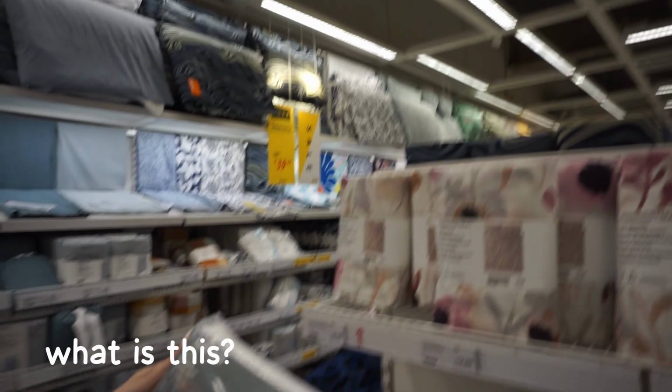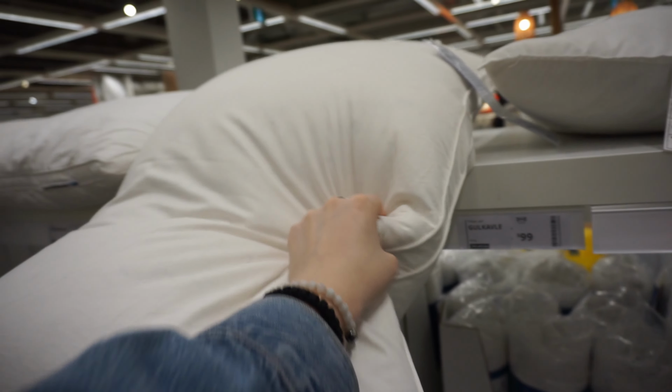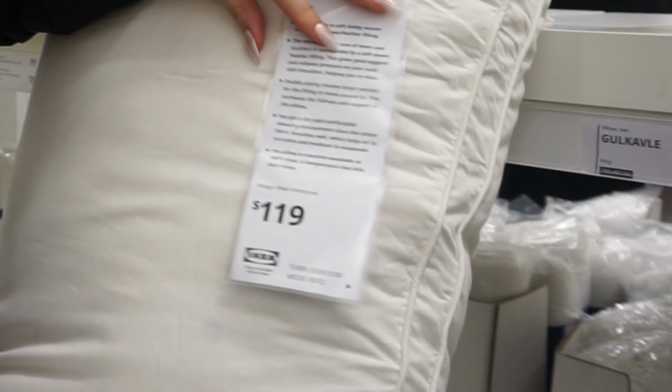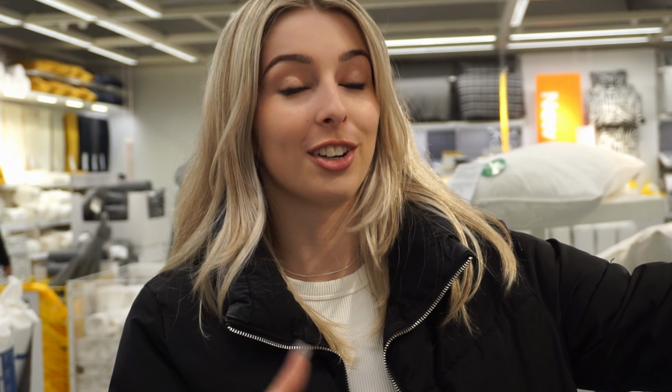What is this? It's like a pad so you don't piss the bed. You need that. I need that. That's actually juicy. That's got some oomph. Does feel soft. $99. You're joking. $99. Where are the cheap ones? Walmart. You spend half of your life sleeping. I think it makes sense to splurge on a good night's sleep.